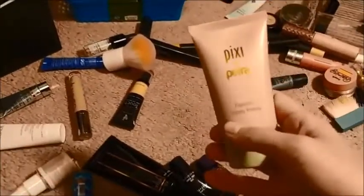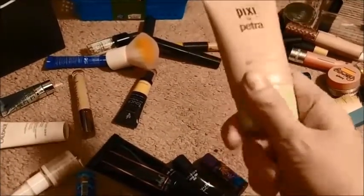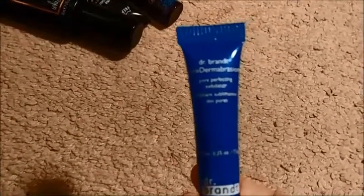This Pixi by Petra Flawless Beauty Primer, I want to give a little bit more love to. I never use it, so I'm going to put that in that basket as well. See if I keep liking that. This is another Dr. Brandt product. This is, what are you? Pore Perfecting Exfoliator. I don't think I've used that. I'm going to put that in there.